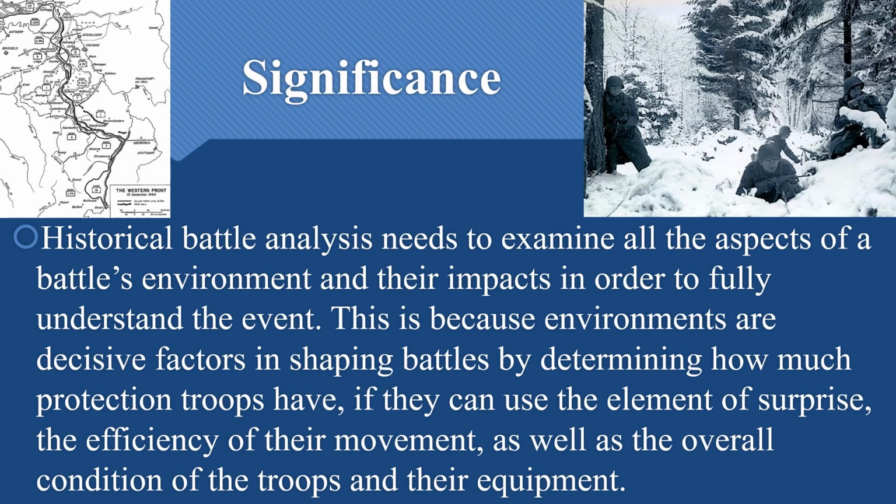When most history scholarship looks at the two images above, their focus is on the armies and the soldiers, but the environmental space around those soldiers is just as important. The significance of my project is that it shows a battle cannot be fully understood without examining all the aspects of an environment and their total effect on the entire battle.